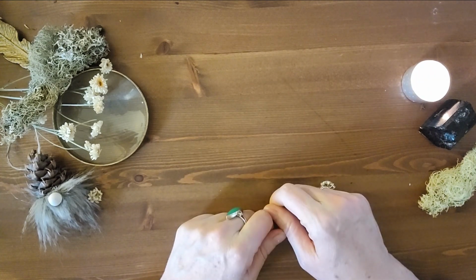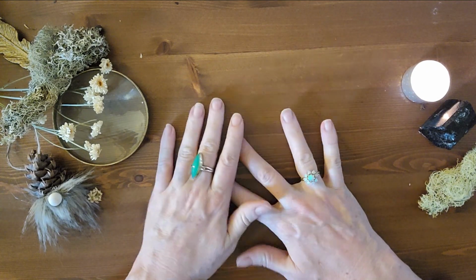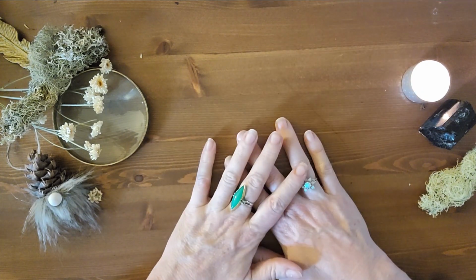Okay, now on to Hat, a deck that twists your noggin or that you struggle to connect with and understand. This deck, I saw this deck on so many different channels and I thought, I'm going to try to get this deck.